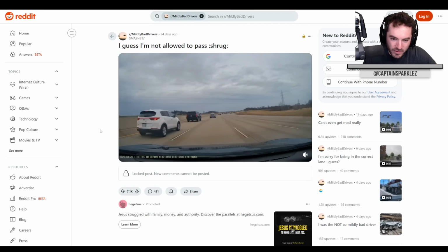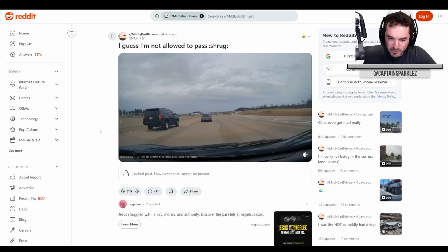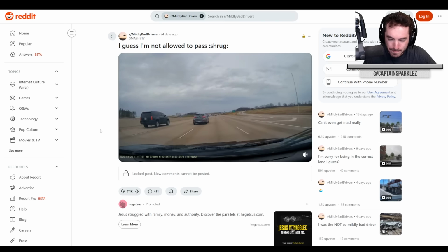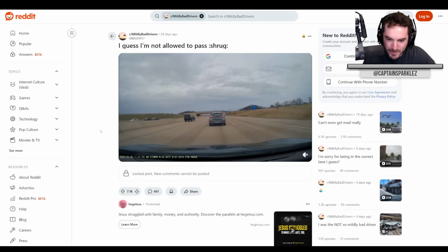That is my favorite thing. Assuming what happens here is it's a person who speeds up when you move over. Oh, it's not that. No, it's okay. They're just trying to stay in front of you no matter what.